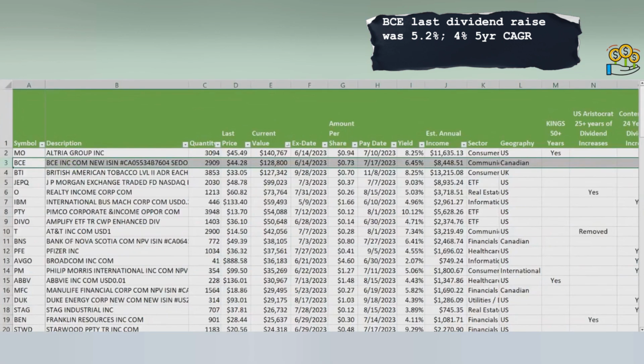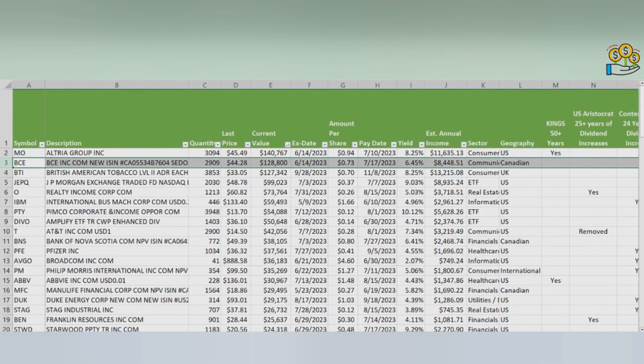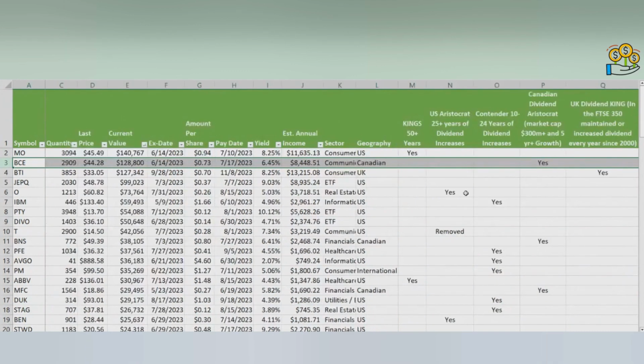So here we are with BCE. I've got almost 3,000 shares, 2,909 shares, or a total of $128,000 worth. And that kicks off $8,448 a year. And as you can see, it's a Canadian dividend aristocrat.